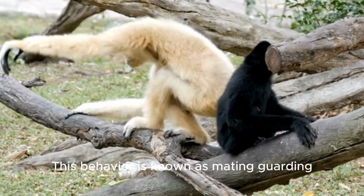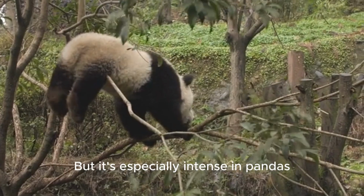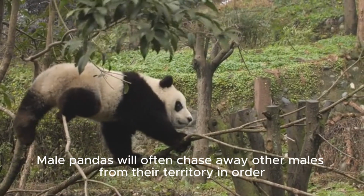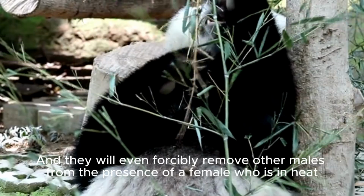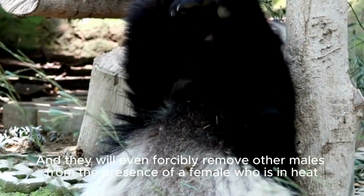This behavior is known as mate guarding, and it is common among many species of mammals, but it's especially intense in pandas. Male pandas will often chase away other males from their territory in order to prevent them from mating with females, and they will even forcibly remove other males from the presence of a female who is in heat.